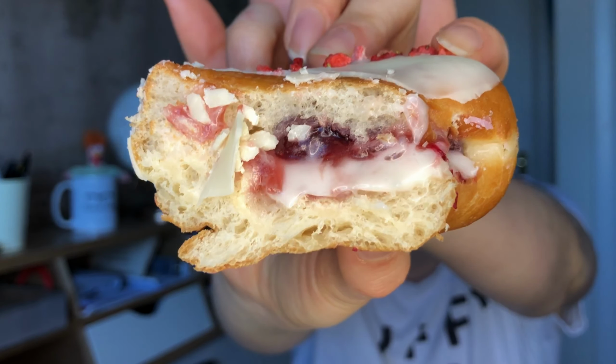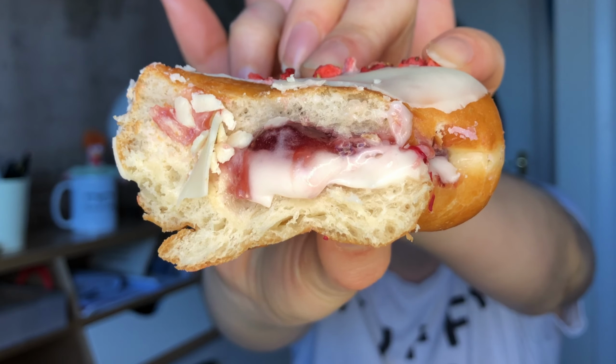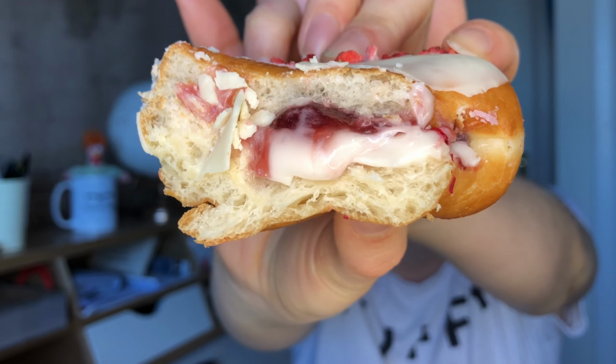Okay, so we have cut into this donut and you can see on the inside, just under that white chocolate topping, it has this gooey equal mix between what looks like a berry jam and a classic cream filling. It just smells of sugar, as most Krispy Kreme donuts tend to do, but there is a bit of a fruity smell in there. Let's bite in and see just what's going on.